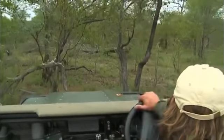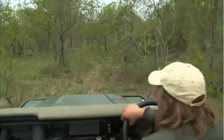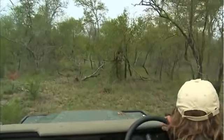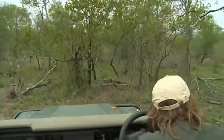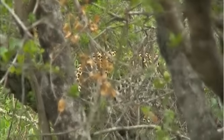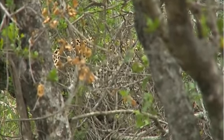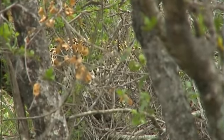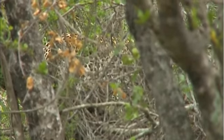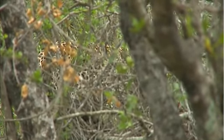I've lost sight of her. Just give me a second. Do you see anything? Where she disappeared? There she is. Just make out her rosettes through the bush. From Tax, we've still got visual. Sort of southwest, but she's stationary at the moment, just sniffing around.